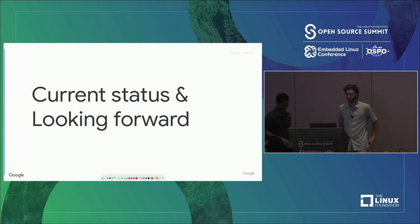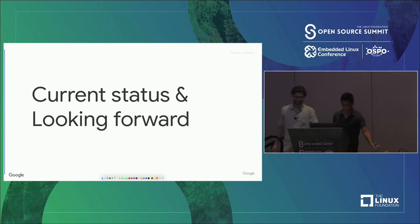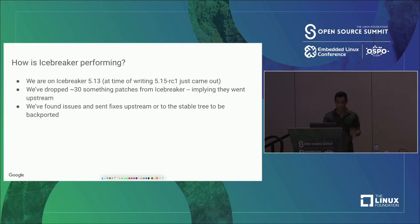I'll turn it back over to Andrew. So, to take it away from just theory and things that would be cool to do, we'll talk a bit about how Icebreaker is actually going in reality and cool things we found along the way while implementing and running through this project. So currently we're on Icebreaker 5.13, which, if you think about it, we were on some many years old kernel. And now we're, I think, one or two stable releases behind upstream.